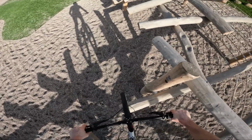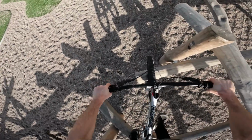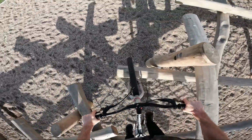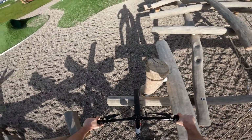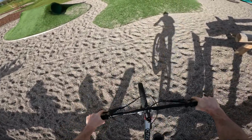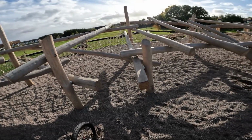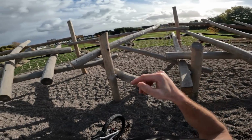Oh my god, where am I going? Where am I going? That is not the way to do it. Why did I go down there? I need to go up the way, I reckon.